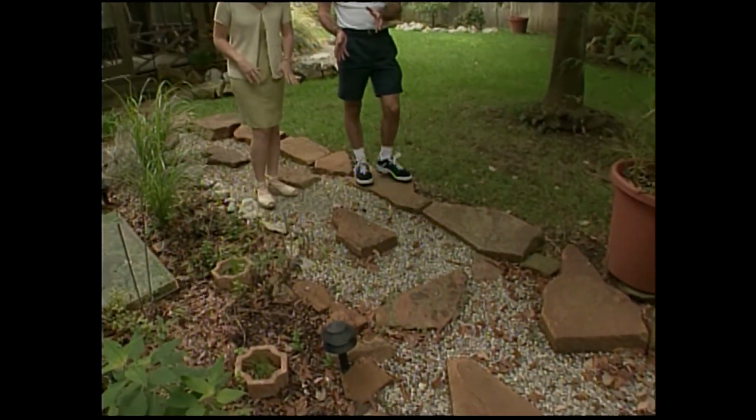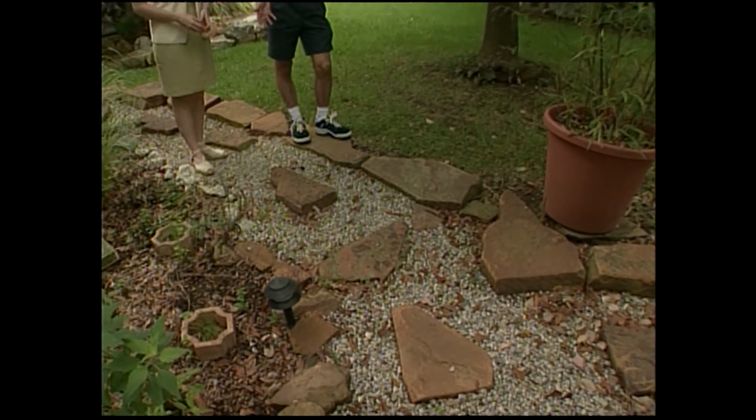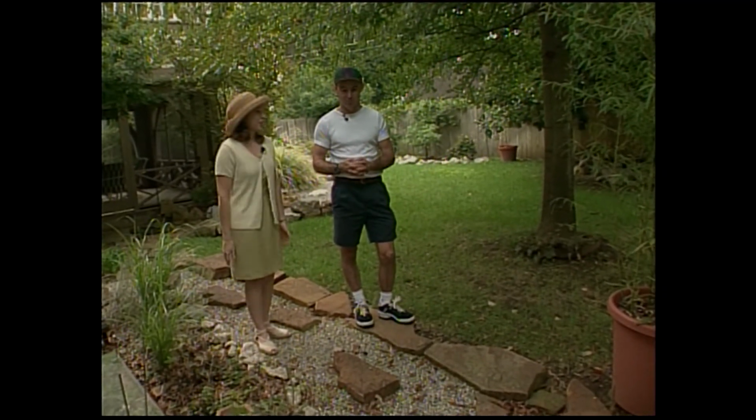We kind of want to do what the Japanese do. They want you really to look where you're walking. And so when you have them a little higher than others, where normally you might stumble, it gives you that natural effect that you're going to have to really concentrate on where you're walking.